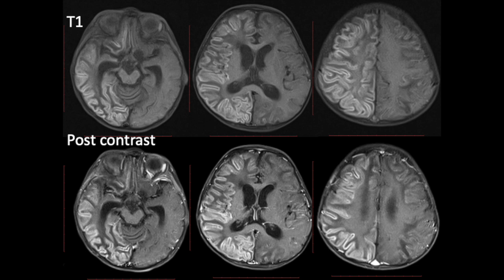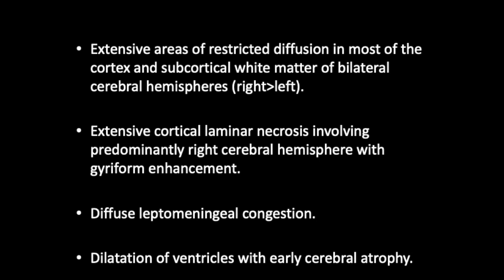So, to summarize, in initial stages, there were extensive areas of restricted diffusion, mostly involving the cortex and subcortical white matter in bilateral cerebral hemispheres. It was more on the right side. There was extensive cortical necrosis in the later stages involving predominantly the right cerebral hemisphere with gyriform enhancement. Also, there was diffuse leptomeningeal enhancement suggestive of congestion. In the later stages, there was dilatation of the ventricles and CSF spaces suggestive of early cerebral atrophy.